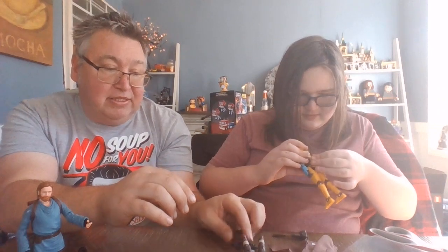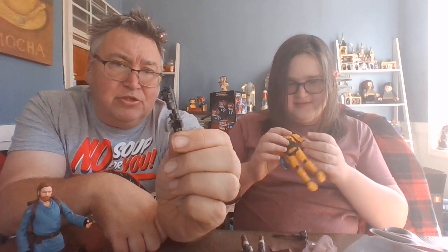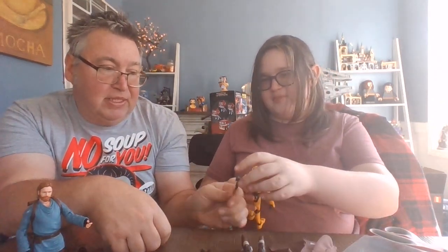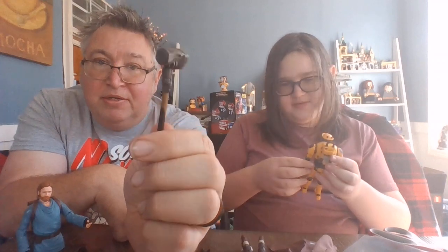Yeah, very cool. You can actually connect his little tubes in there, tubes going to the pack. Oh, and then it looks like he's going to come with a blaster. But no one knows. And he's like a loading droid or something in there. Yeah. Slash. But we all know his true weapon. Yes. Ta-da! His hammer.